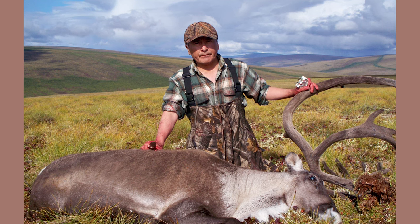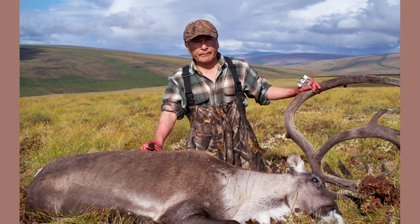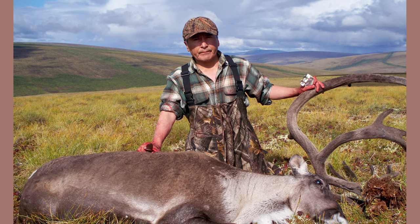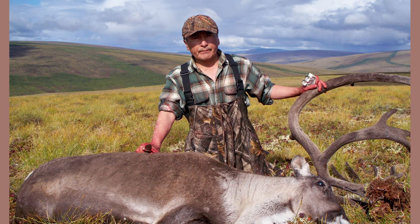I got word that the Windy Pass had some caribou. We hadn't been out there. So we went out there just to check it out. And we got there and we found four or five of them. This is one that I got. Next one.